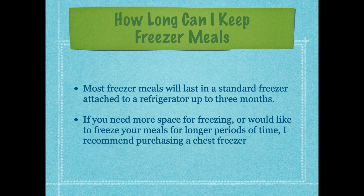Most of our freezer meals will last in a standard upright attached freezer for up to 3 months. Why that's important is that freezers attached to a refrigerator are not going to be as cold as a standalone chest freezer. A side-by-side freezer is not going to keep things as cold, so you want to use those things within 3 months.